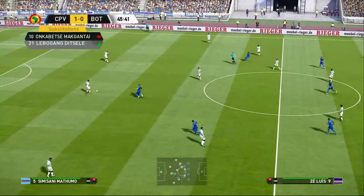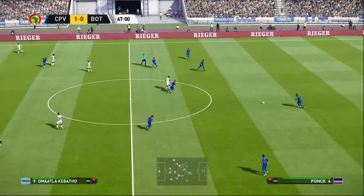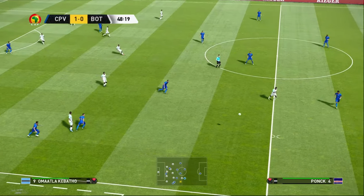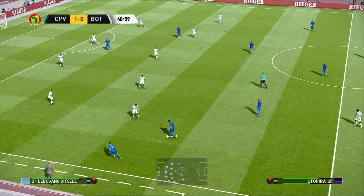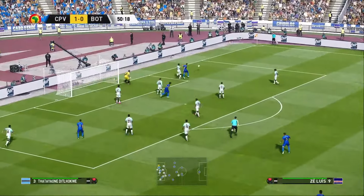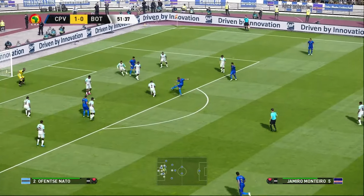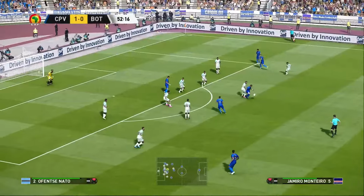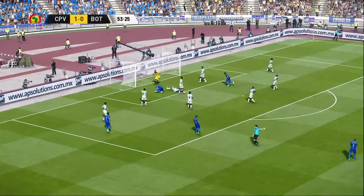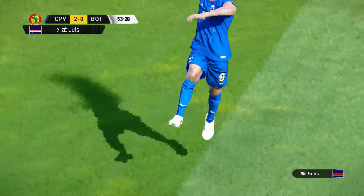And the action is back on the way. Well, it's been tight, Peter, but I'm expecting things to open up now and we get some free-flowing football. Gary Rodriguez. He's got options out wide. Ball anywhere. Plays it out to the wing. Great leap! Really well taken goal. Two up and threatening to pull clear.